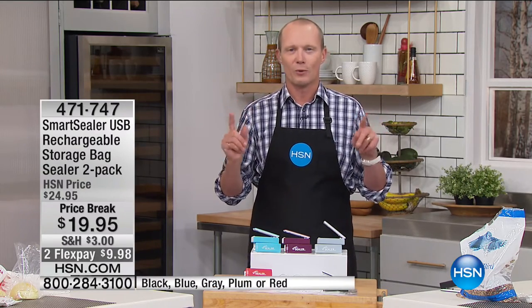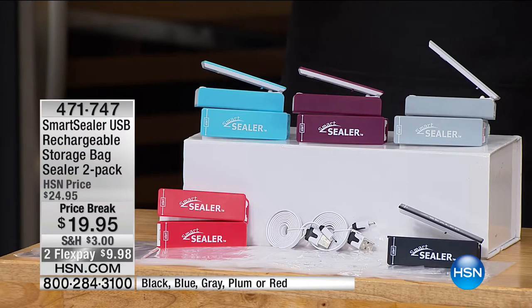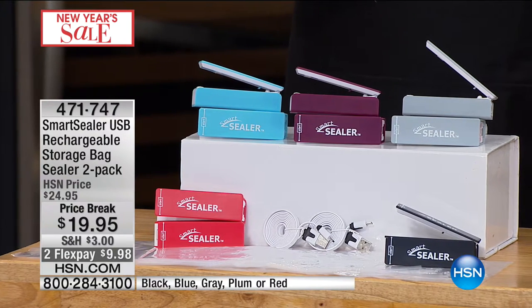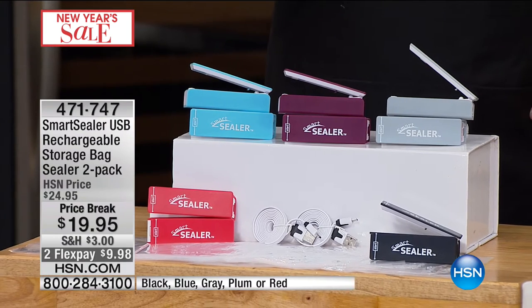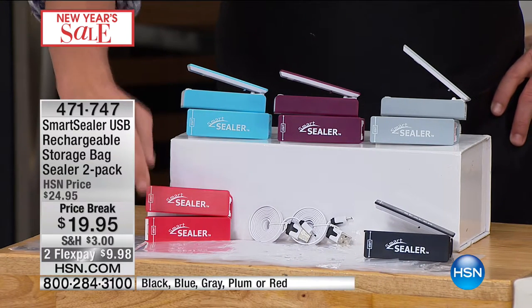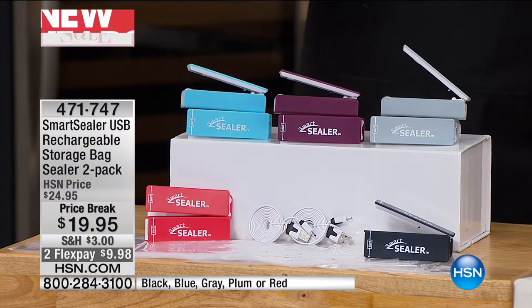But one thing I just bought just this week was this very item, because with my guest, Mark Gill, I'll introduce you to in a moment, I did a few shows. This makes perfect sense. It's called the Smart Sealer. This is a rechargeable storage bag system. You get 20 bags, but you also get a set of two smart sealers. What do they do? They cut out the air.